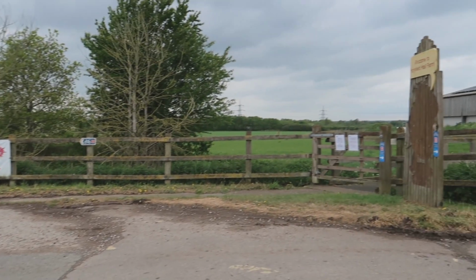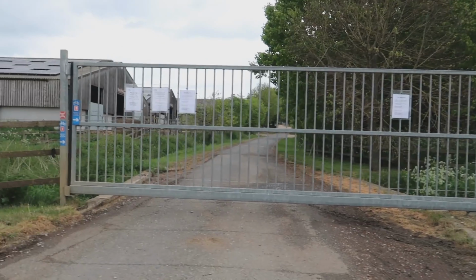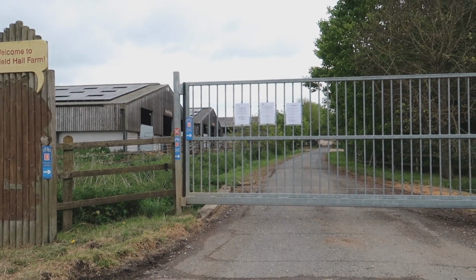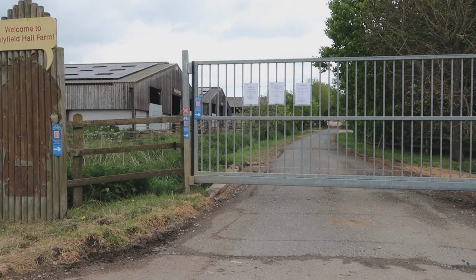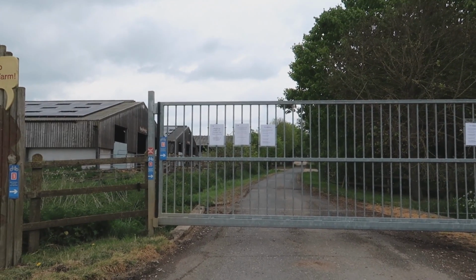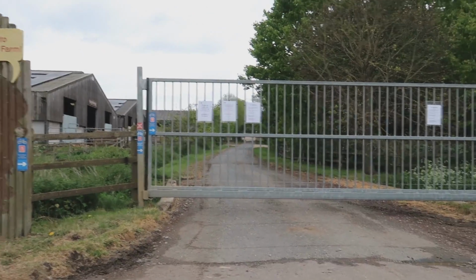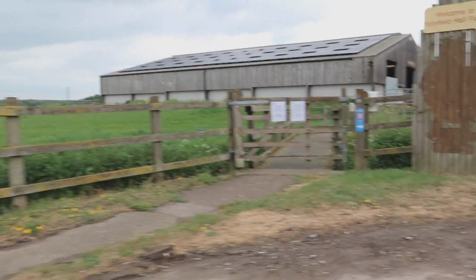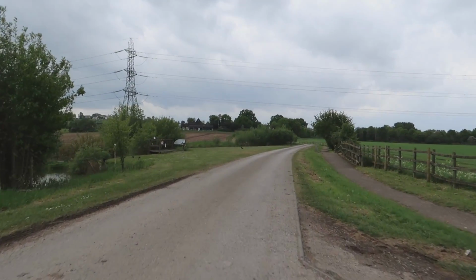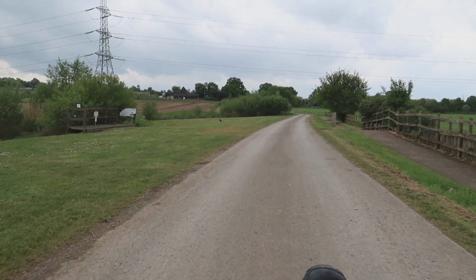And after that lovely run downhill, we come to the entrance to Hollyfield Hall Farm, which is closed to the public anyhow. It's not a public farm. There's two farms here, and this one is not open to the public. It's just a normal working dairy cow farm. And that's what all those signs say on the gates there, not open to the public, with about half a dozen signs pointing which way the national cycle route goes. I guess they get fed up with people keep going in.